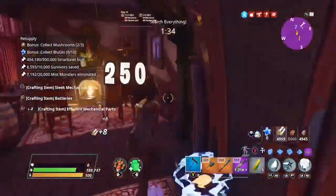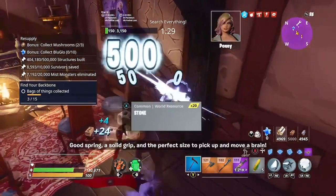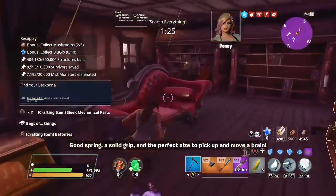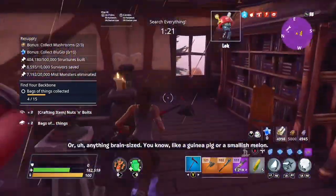Next on my list, the perfect pair of tongs. Good spring, a solid grip, and the perfect size to pick up and move a brain. Or, anything brain-sized. You know, like a guinea pig or a smallish melon.